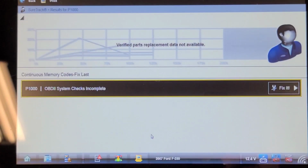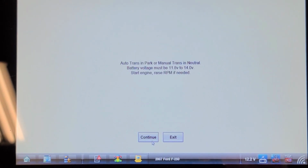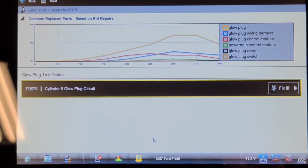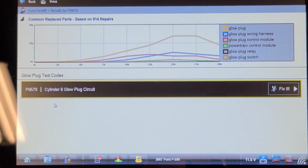Okay, so I've managed to clear the codes. Now I'm going to do the glow plug self-test again. And if my theory is correct, it's going to set the same fault code for glow plug number 8. I suspect the drive transistor that's inside the glow plug control module has failed. Ta-da! Okay, so this thing's getting a glow plug control module. And I'll switch those 2 wires around so it doesn't confuse somebody with the cylinder numbering after.